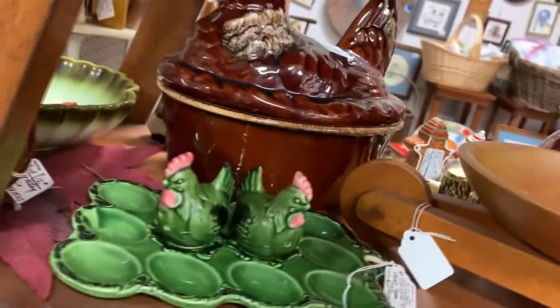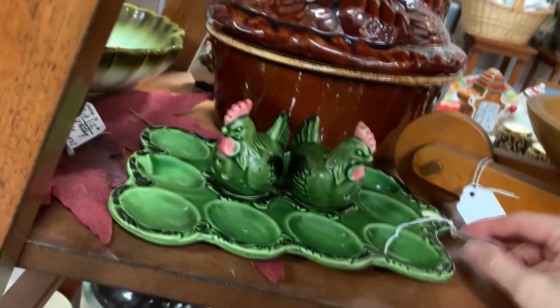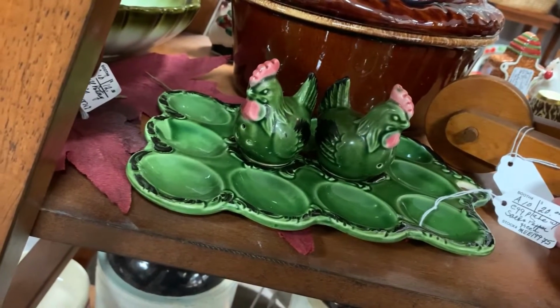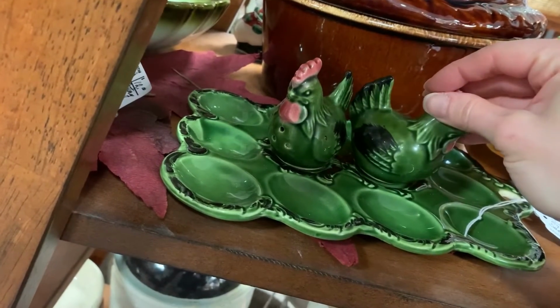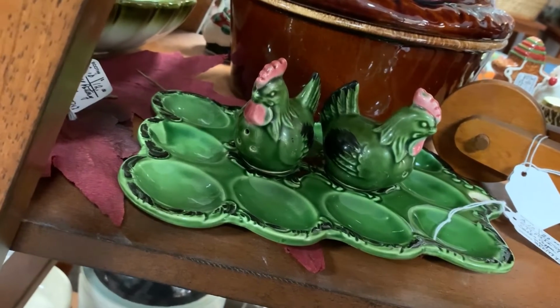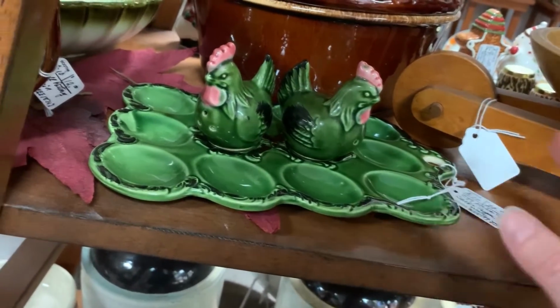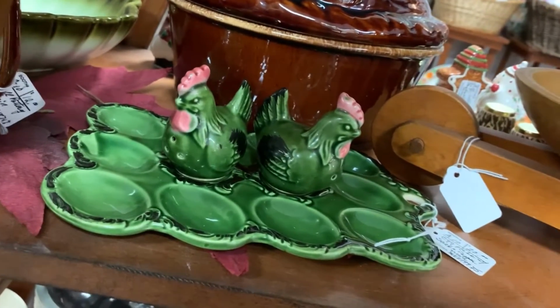Okay, another thing that's kind of passé are deviled egg plates. Except I love this one. You guys know how much I love green, but I've never seen a deviled egg plate with a salt and pepper shaker attached to it, and they're both, oh my god, so cute. This is beautiful. And they want $20 for it, which is probably about what it's worth. I just wanted to show you because I thought it was pretty.